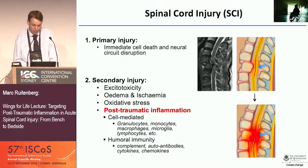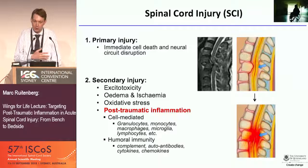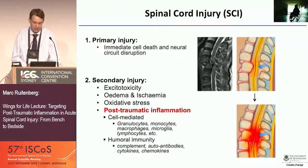So the treatment that we've been working on is one that we refer to as intravenous immunoglobulin therapy, which is not an immunosuppressive treatment. So it obviously modulates the function of the immune system, but it doesn't suppress the immune system as such, for example, as things like steroid treatment would do.